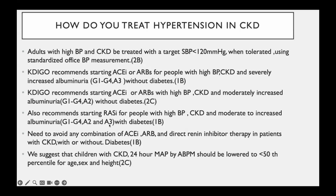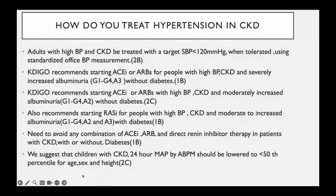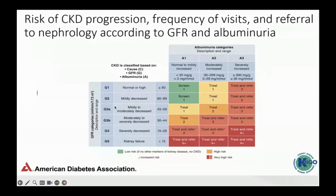RAS inhibition is recommended for patients with mild to moderately increased albuminuria. I mean, they didn't recommend it for non-albuminuric patients with CKD, but another trial showed that even in non-albuminuric patients, up to G4, ACE inhibitors are the number one drug.